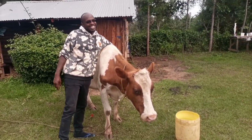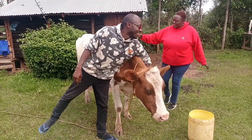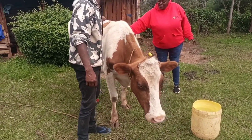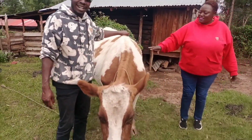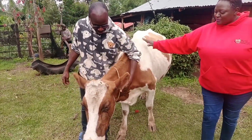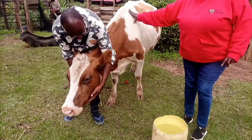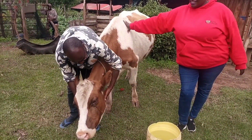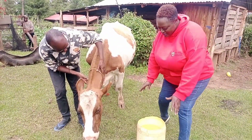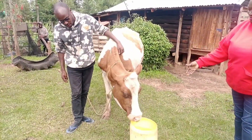This is a very docile cow. Let me come in. In fact, you can enjoy it. Don't fear, just be close. You know it can knock me like this, using the leg. Okay. So this one is very, very docile. Actually, as you're holding it like that, it is enjoying. You see the way it's enjoying. Wow. It doesn't want to drink the water. I think it has already drunk some water somewhere from the field.